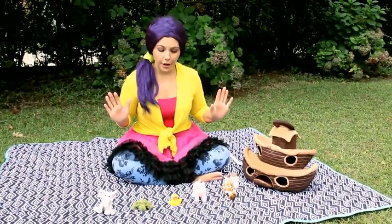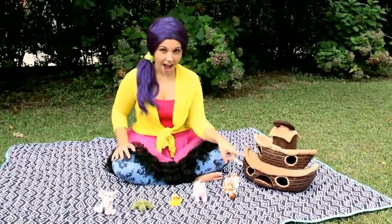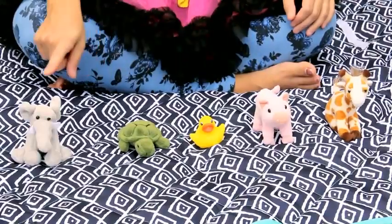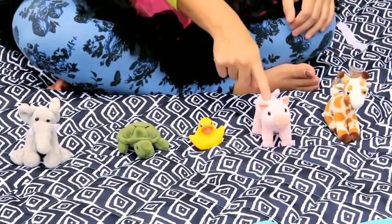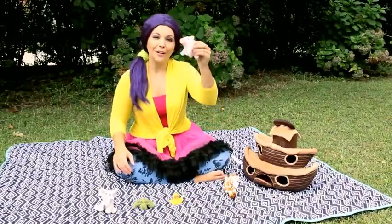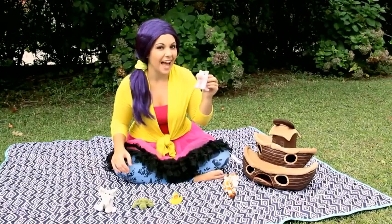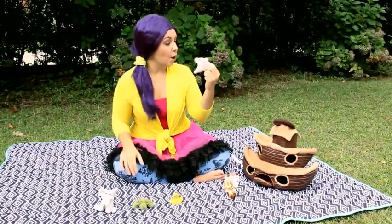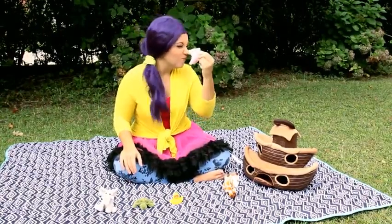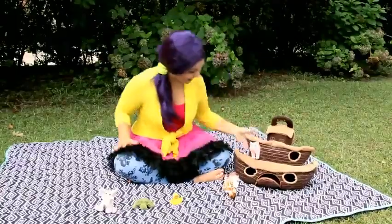First, I want to put the pig in the boat. Do you know which one is the pig? Oink, oink, oink. That's the sound a pig makes. Can you make an oink sound? That's great. Okay, Mr. Pig, you go in the boat. There you go.